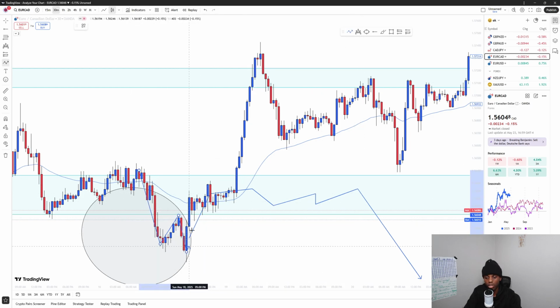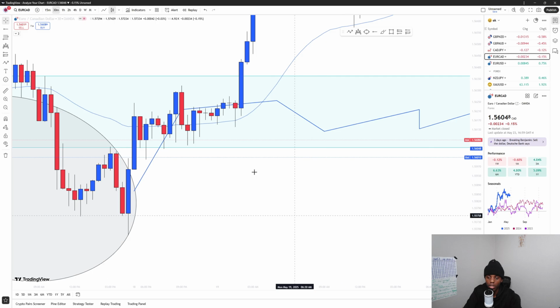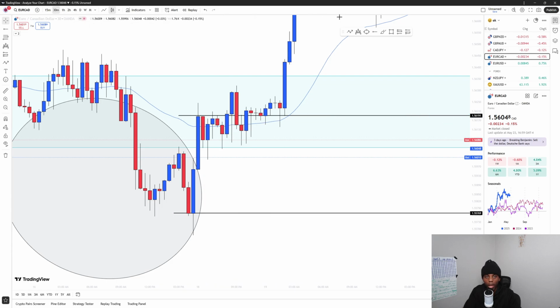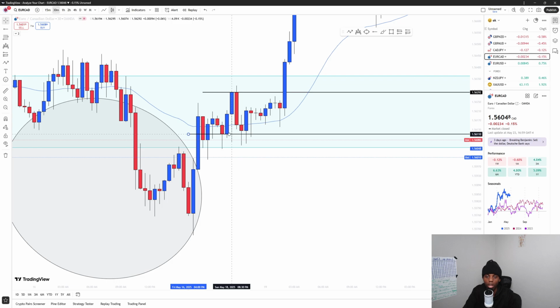30-minute was bearish, then we shifted to bullish to create the pullback on the 4 hour. Let me just zoom in so y'all can see it clearly. This was the higher high, this down here was the higher low. Everything that happened in between these two lines was all market structure until we close above the previous higher high, creating a new higher high. This then becomes the new higher high, and this down here then becomes the new higher low.